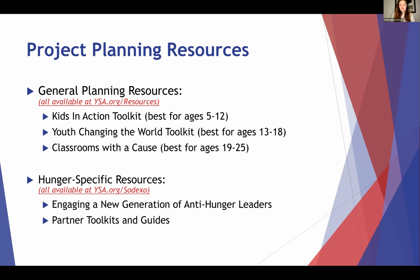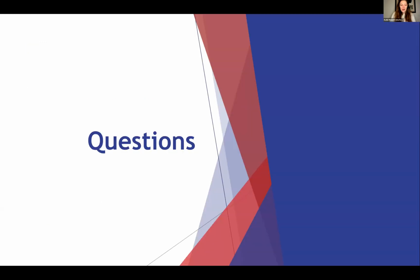And then we also have some hunger specific resources. This is on the grant landing page at ysa.org/Sodexo. We have a toolkit that's specifically about engaging a new generation of anti-hunger leaders. And then we also have partner toolkits and guides that are separated by those different project categories, whether it's gleaning and collecting surplus food, or it could be teaching others about government assistance programs and helping people access those benefits.